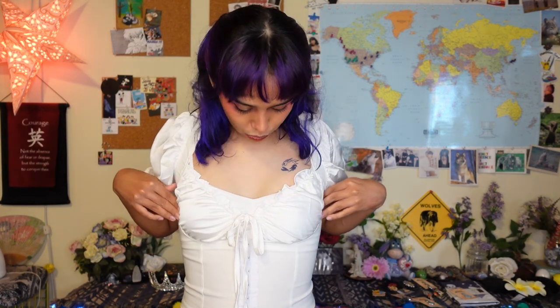But this is really nice. It's stretchy. The bottom is stretchy. This is stretchy. This part, not really, but I think that's kind of good so it doesn't slip off. I guess I could also do an off-the-shoulder sort of look. That's cute. This comes in white and black.